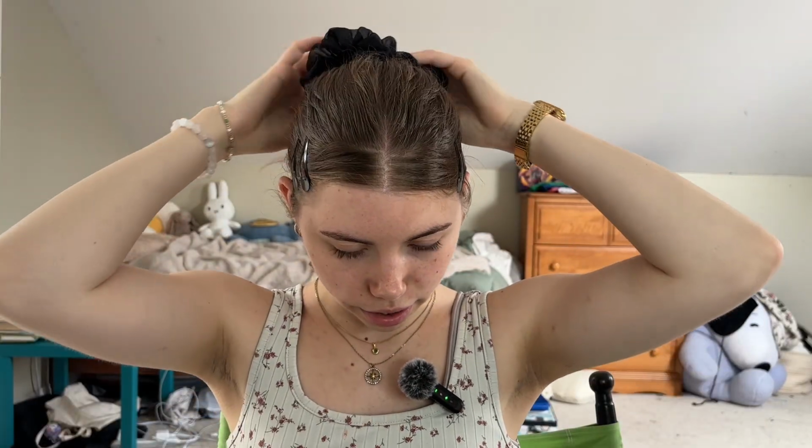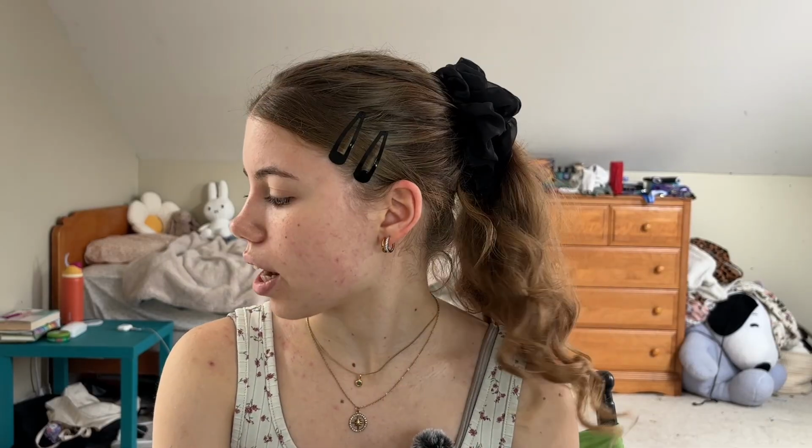And you can fluff it out. I feel like such a dancer with this. I had my hair pink for a certain amount of time. You guys didn't see it, but I had my hair pink for a second. And my hair was pink when I did this hairstyle and I was giving Catherine Howard.